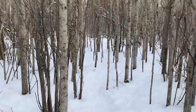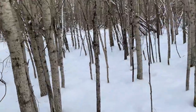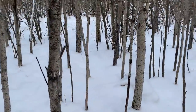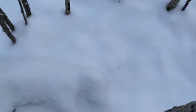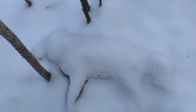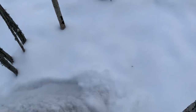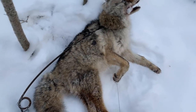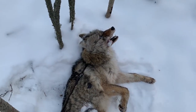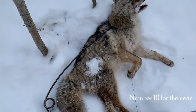I see my snare seems to be missing over here. Let's walk down here and see what we got. The 2 trail snares were empty today. And yeah, we got a snow bump. Not a bad looking dog. Still soft, so I can hang it tonight and be able to flesh it tomorrow.